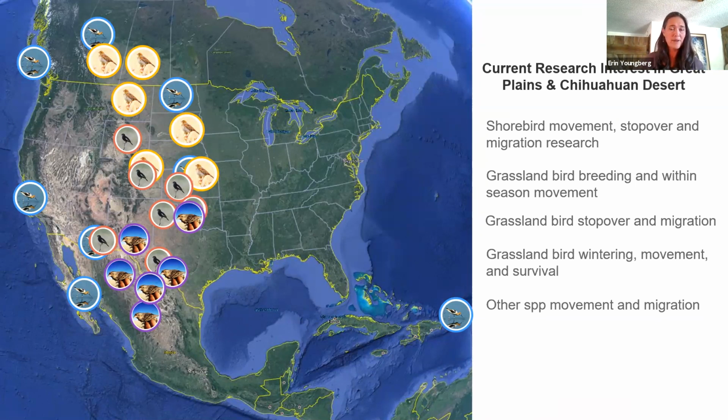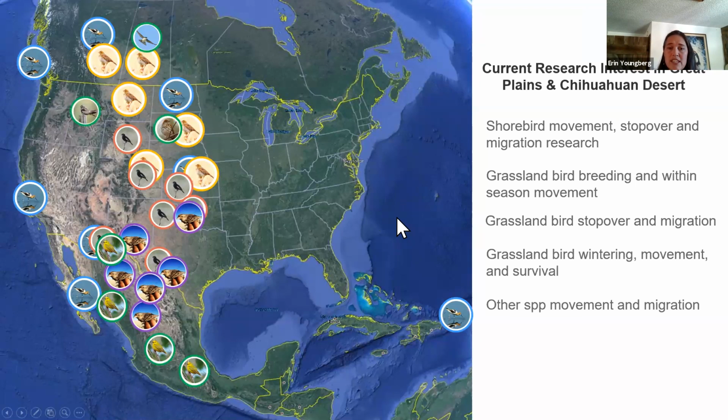EPCIT, I hope I'm saying that right. EPCIT is monitoring grassland birds in the southern Chihuahuan Desert as well. And we've got some partners in Audubon and Arizona interested in researching wintering grassland birds, as well as neotropical migrant stopover sites in southern Arizona. So they're looking for funding to put a station there at what's called the Appleton-Whittle Research Ranch. And then there were a couple of other species that people are using Motus for.